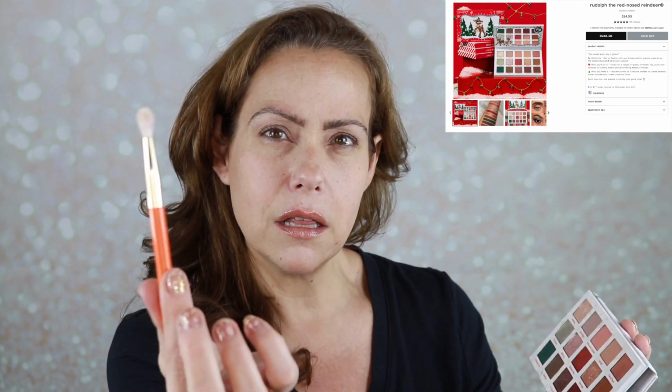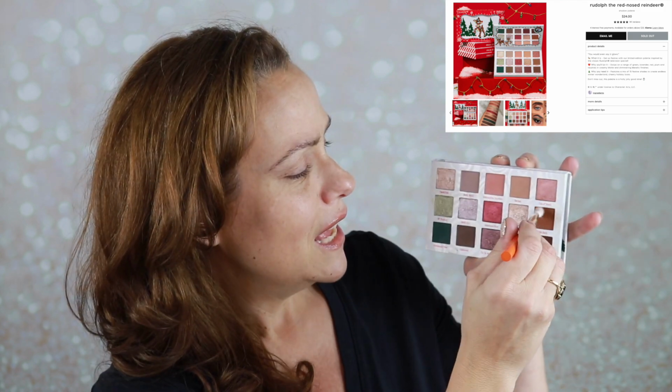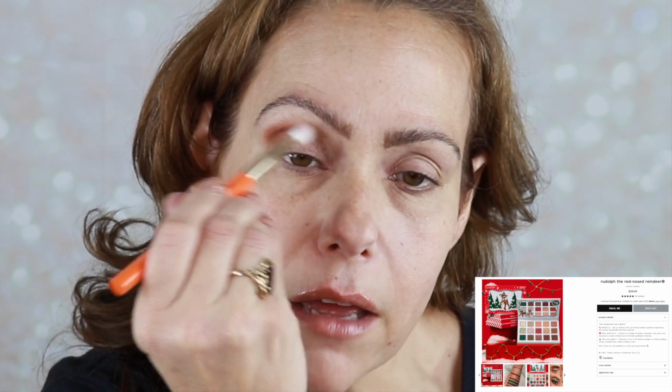I'm gonna go in with my Unit 309 brush. It's a little on the fluffy side. And I think I'm gonna go into this Little Buck. Fun fact, my maiden name is Buck. This is a nice, medium, slightly deeper shade of brown. And I'm just gonna take this into the crease. Fan it out a little bit.